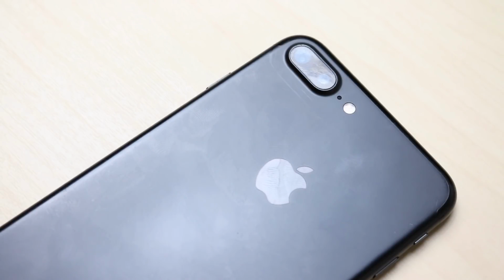So if you go into settings and you go into battery and battery health, if you have a 6S Plus or 7 Plus, you are still covered under Apple's battery replacement program where you can replace the battery for $30. I would really recommend you doing that. They will allow you to do that up until the end of this year, so make sure you take advantage of that. You don't want to have a battery that's on like 70% because it's going to be pointless. You want to get the most battery out of it.